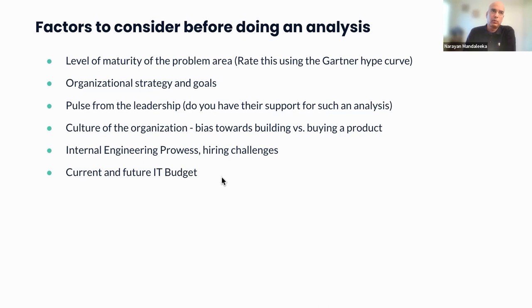Also look at the current and future IT budget based on your current and future projected scale. This is going to be very important for both the build as well as the buy. The current and future IT budgets will be required from an infrastructure point of view. If you were to build, you still need to host this product in your environment and maintain and manage that, so you have to think about the infrastructure cost of doing that.